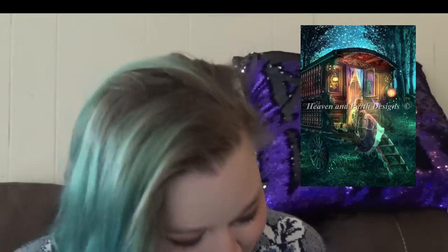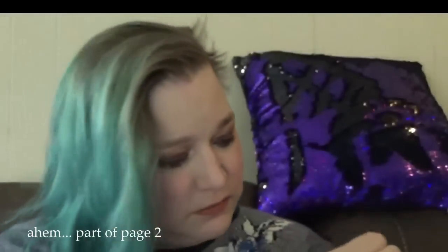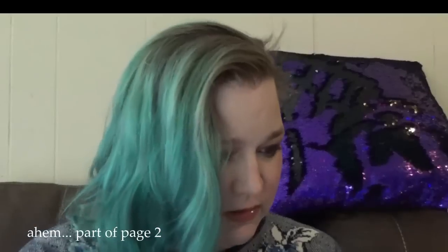So, and then this one is yet another Heaven and Earth Designs, I think. No, it's not, the last one in my pile. I like big projects and I cannot lie. This one is Gypsy Firefly by Amy Stewart. And that's what I got done. I've got all of page 1 and all of page 2. I started this when I first discovered Heaven and Earth Designs last year.